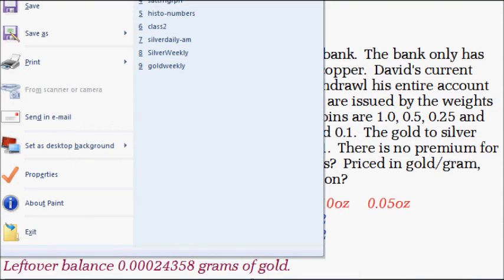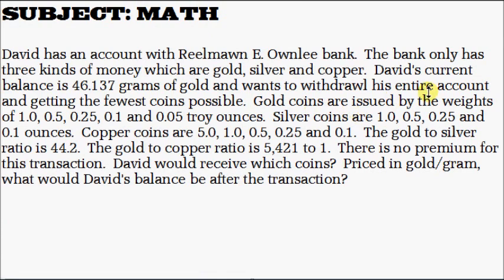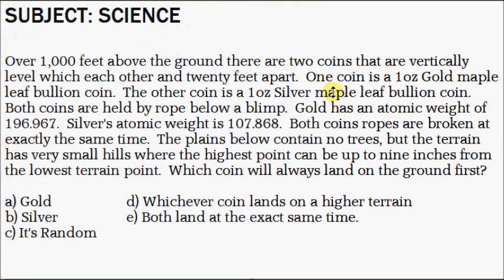Final question that I'm going to do, or the next question. And that's science. Over 1,000 feet above the ground, there are two coins that are vertically level with each other and 20 feet apart. One coin is a 1 ounce gold maple leaf bullion. The other one is a 1 ounce silver maple leaf bullion. Both coins are held by a rope below a blimp. Gold has an atomic weight of 196.967, while silver's is 107.868.